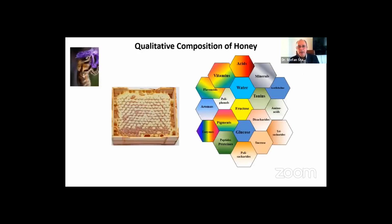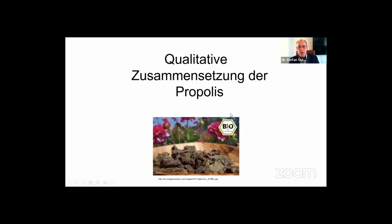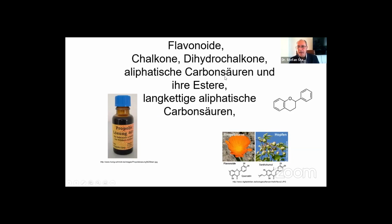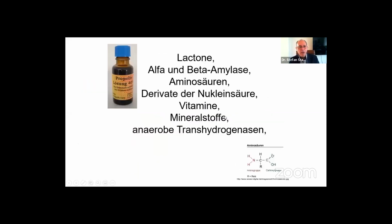Some few words about the composition of the bee products. We have here classes of substances which we find in honey. We find many different categories of substances, and they explain the therapeutic effects of the honey. Among all these categories, you see here aromas, so essential oils. These are very important for beehive air therapy. Now a few information about the propolis concentration and composition, and here again we find in propolis some substances which are volatiles, and Tiago from Canada will explain to us in much more detail about all these substances which are volatile, which can go out from propolis. Okay, so I'll go faster here.